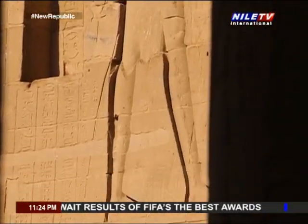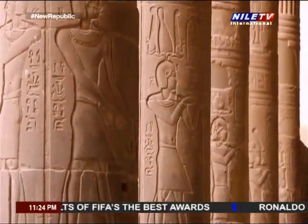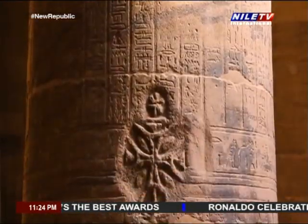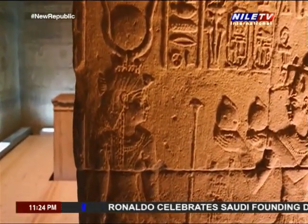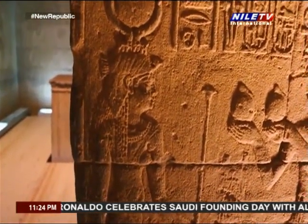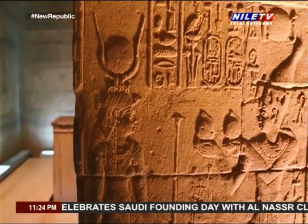Elephantine had an important role during the intermediate period of ancient Egyptian history. It stood as a fort protecting the southern borders and was a departure point for the military expeditions towards Nubia and Africa.